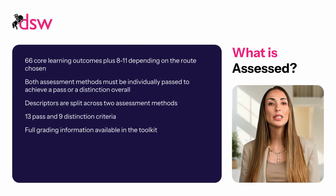This includes a broad range of organisations who all employ senior investment and commercial banking professionals within their business. You can be assured that these learning outcomes represent the cutting edge of the profession, providing you with the expertise you need to perform at the highest level within your job role and across your industry. There are 66 core learning outcomes in your apprenticeship programme, plus an additional 8 to 11 depending on the route chosen. The routes available are commercial or business banking, investment management, and investment operations. It's these learning outcomes that you're going to be assessed against in your endpoint assessment, so it's vital that you get to know them well.